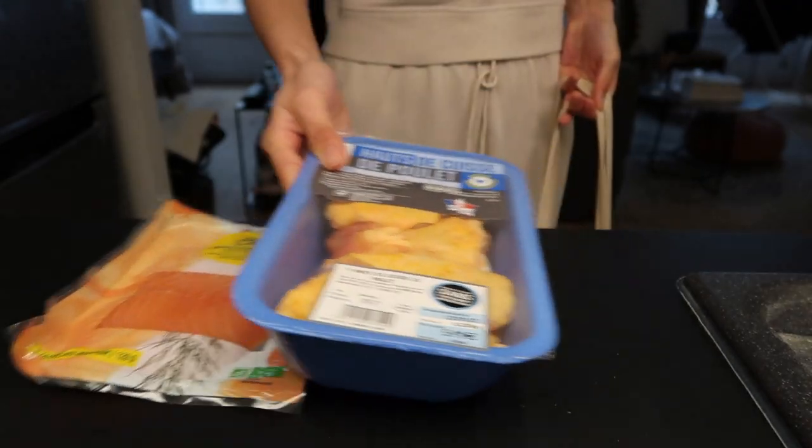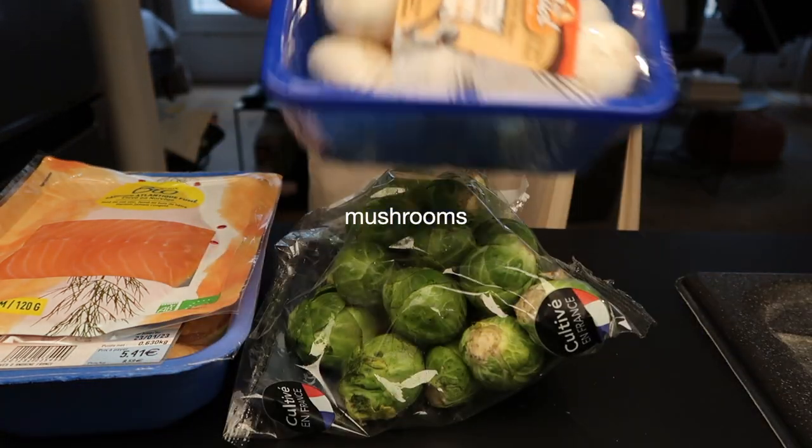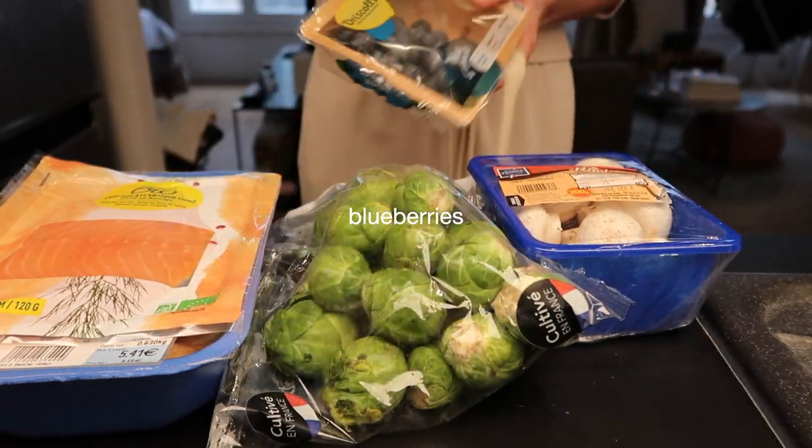Chicken for dinner tonight. Mushrooms, oranges, milk, blueberries.